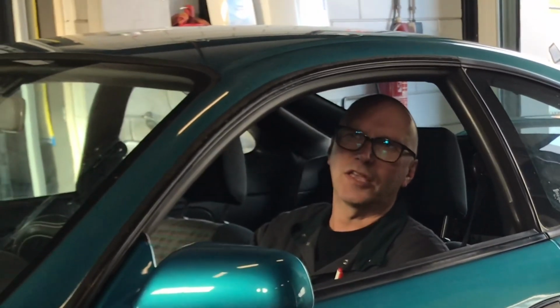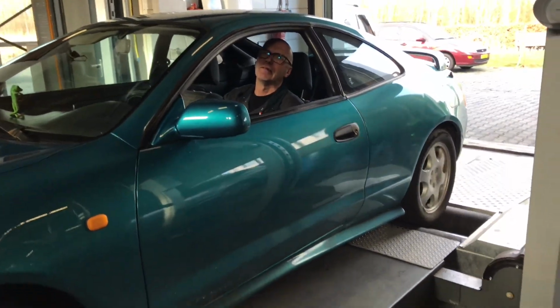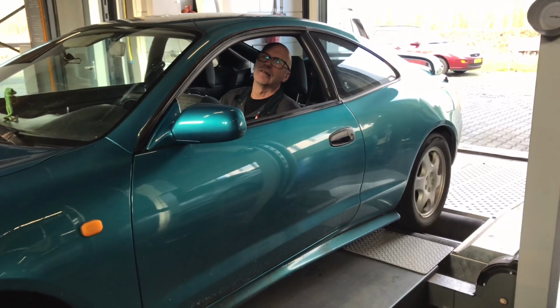Okay, so the rollerbank is rolling the back wheel. So this thing is not four wheel drive. Okay? It's front wheel drive.